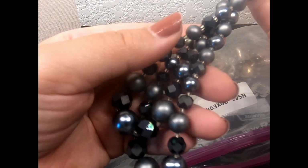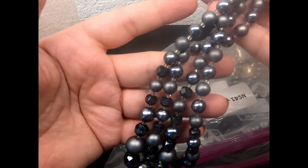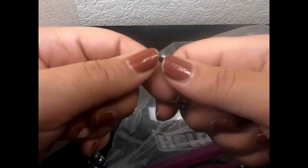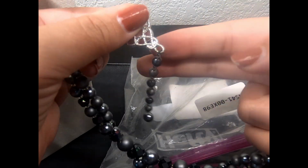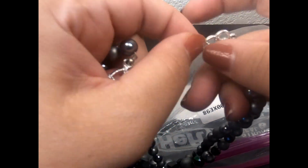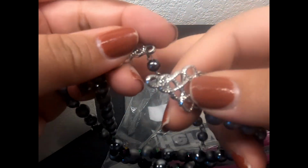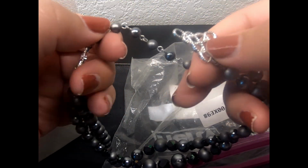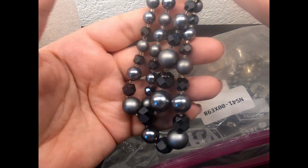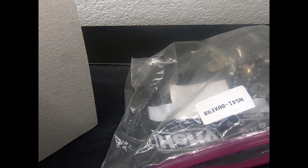Okay, we have this necklace, but it's missing the closure. See, this is what I was talking about on the other one, how it usually has this attachment, but now there's no shepherd's hook over here. But I think that can be easily fixed. And it's really pretty dark gray tone beads.